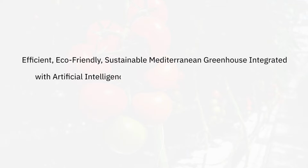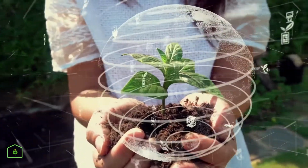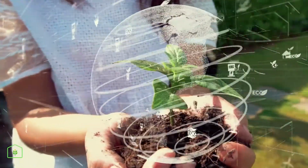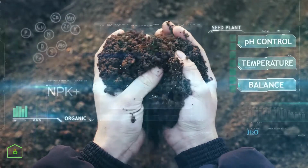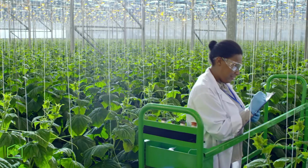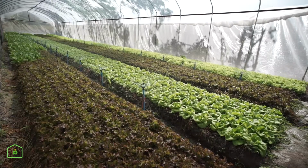Efficient, eco-friendly, sustainable Mediterranean greenhouse integrated with artificial intelligence, high-tech automation and control system. SusMedHouse project. The aim of the SusMedHouse project is to develop technologies, software and methodologies for a sustainable greenhouse system to enhance the productivity and decrease the consumption of resources through artificial intelligence with innovative greenhouse applications.